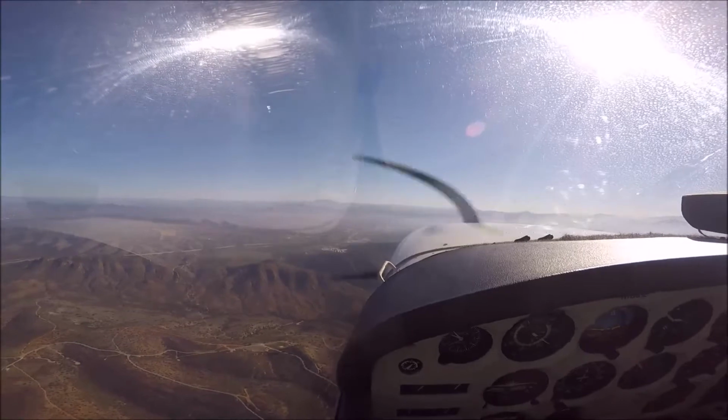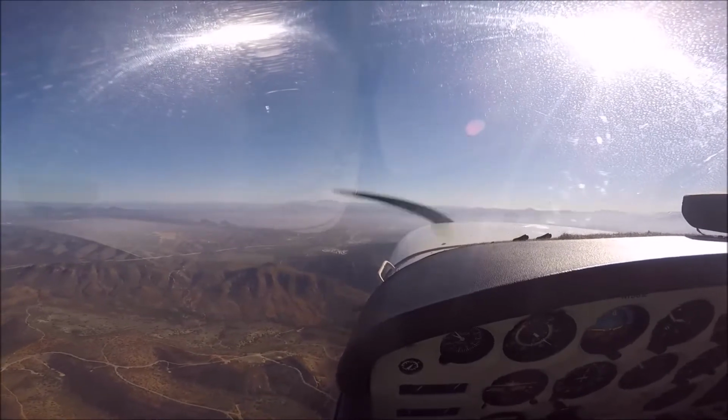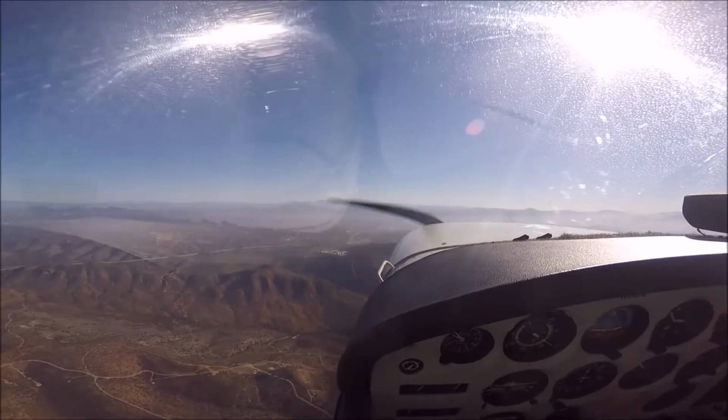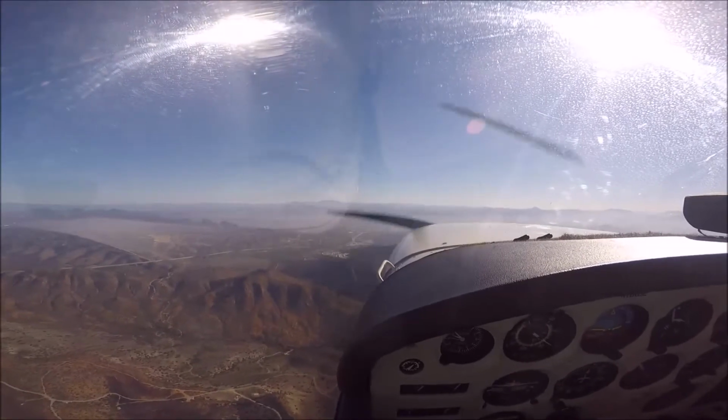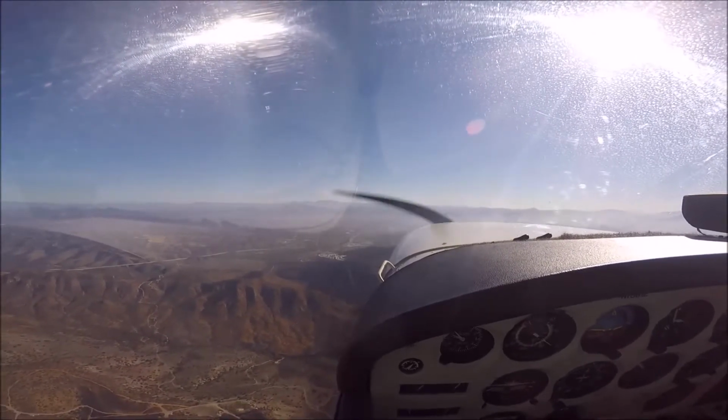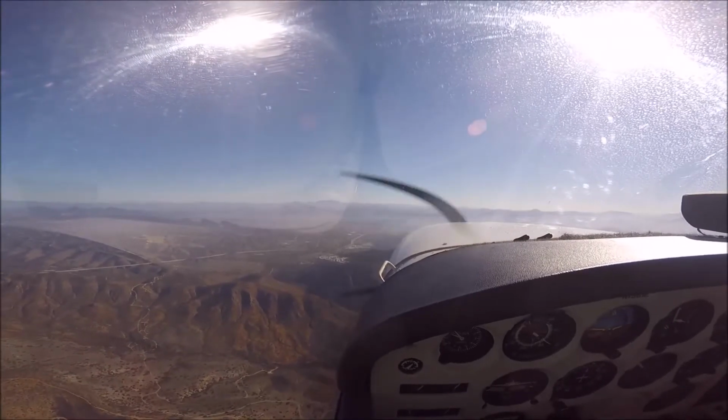San Diego traffic, white and gray pinstripe Cessna climbing through 2,900 feet to 3,500 feet over Cowles Mountain, heading east. Student pilot solo, San Diego East.